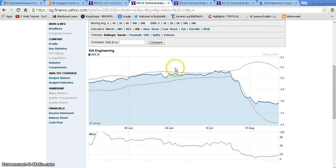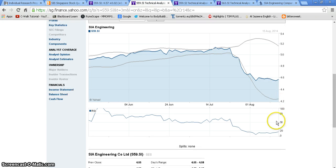Alright, so as you can see here, as of now, SIA Engineering is actually quite undervalued, and since it's a recovery period, it's actually quite stable here around this year after its steep decline. I would actually suggest buying it. I will actually invest my money in SIA Engineering, mainly because I will actually see it going up in the future.